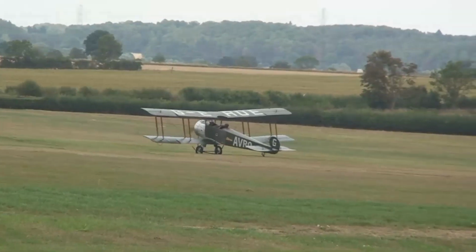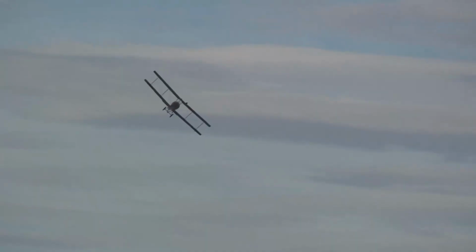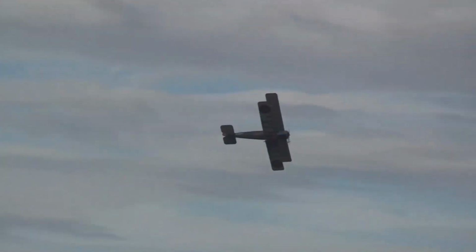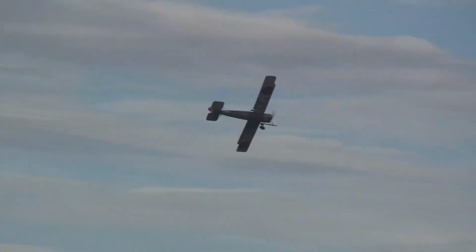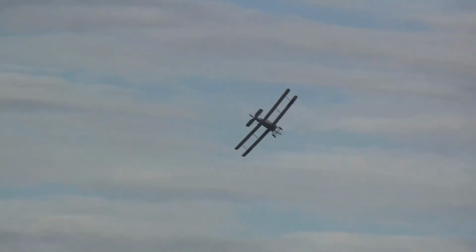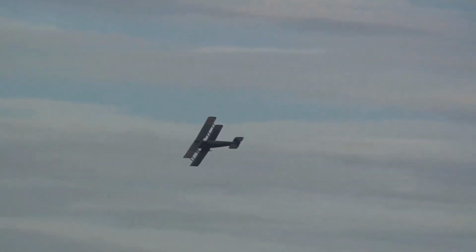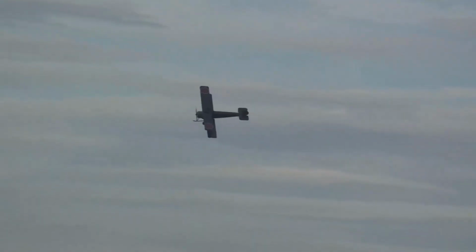And at the time the design was what it did do was to stimulate the design of tracer bullets, many incendiary bullets, and they were later used very successfully against the Zeppelins.